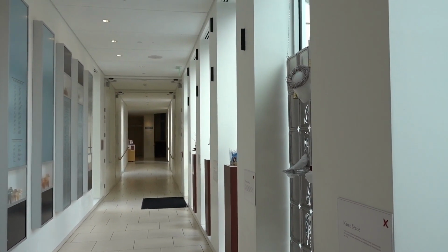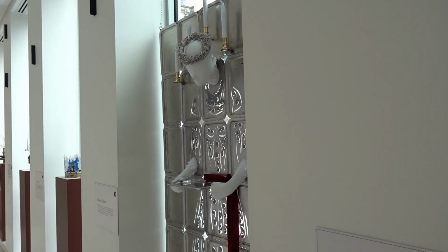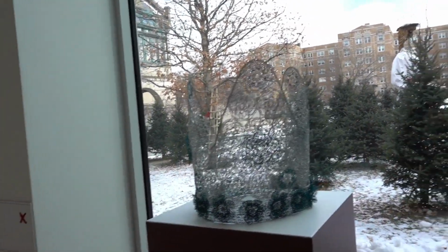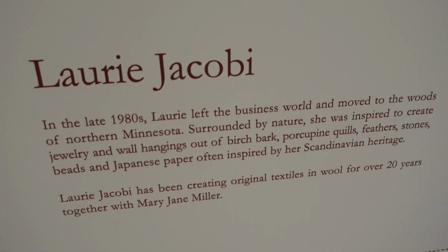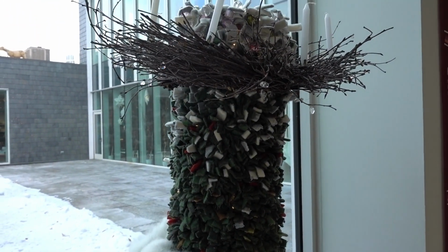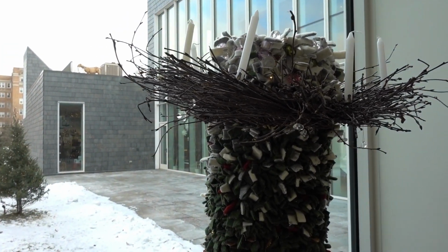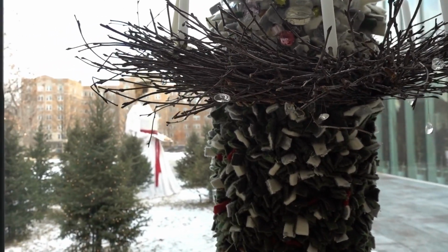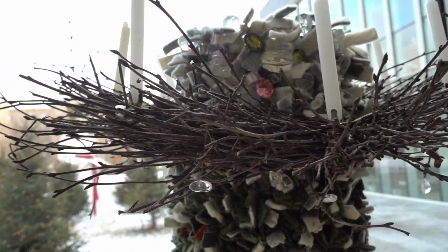They've got this hallway leading into the mansion here, and along the way they've got all of these cool works of art like this, and that. And this one is by Laurie Jacobi. She left the business world to head up to the northern woods of Minnesota to make stuff like this out of birch bark, porcupine quills, wool. She makes wall hangings, jewelry and stuff like this. Look at that.